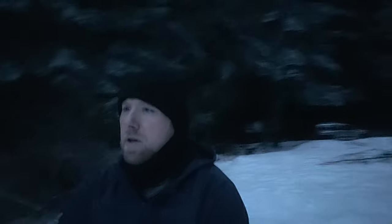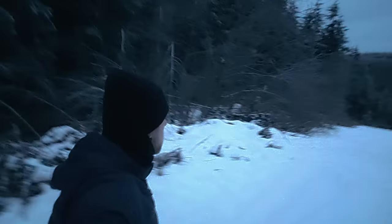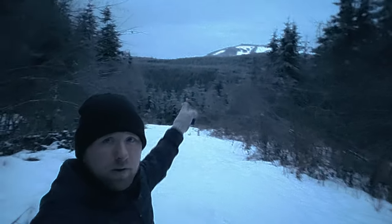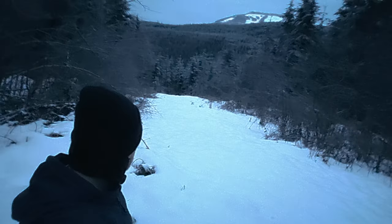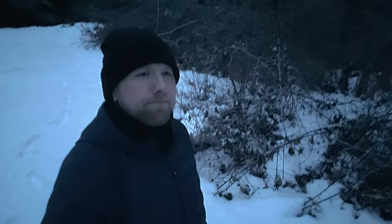Oh, looks like there's a little opening here. Could be a nice view. It's a mountain over here. About 5 inches. Have to think about it.